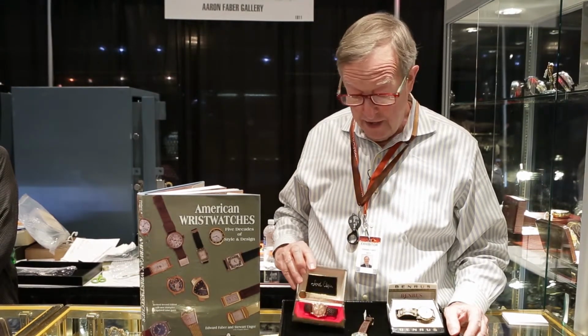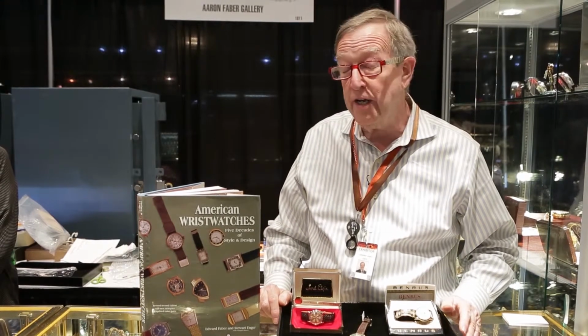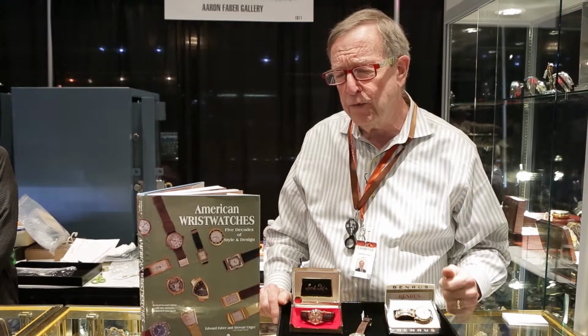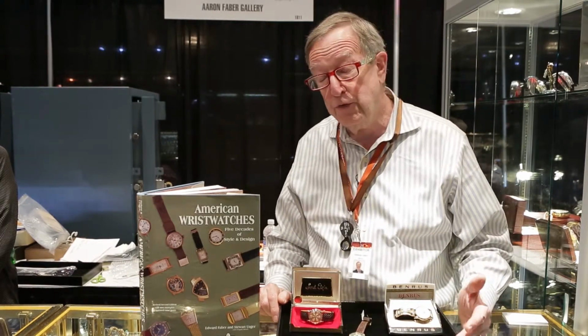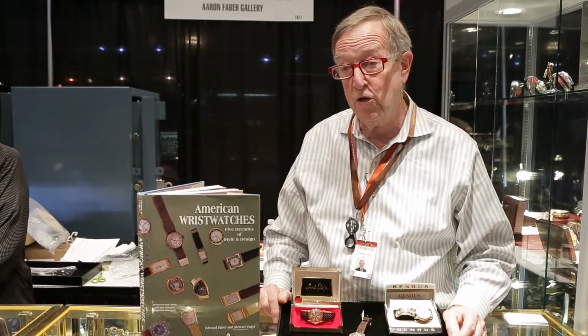in gold. The irony is that all these gold American watches are trading at a trifle of what the European watches sell for. So you can get beautiful gold watches for $1,000, $800, $1,500. It's very difficult to do for the European watch.